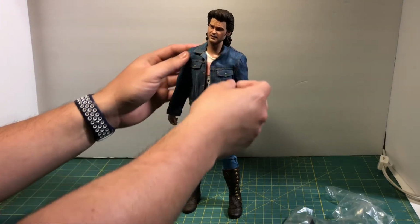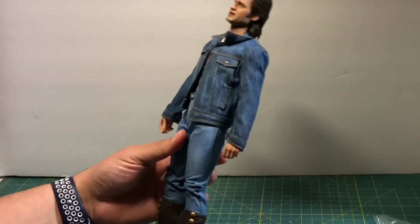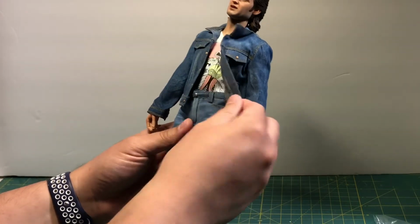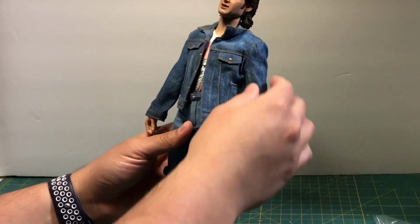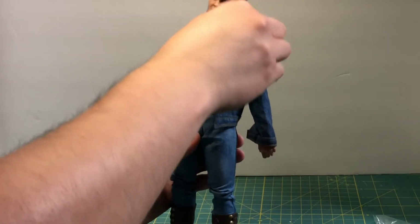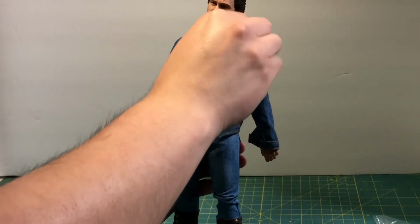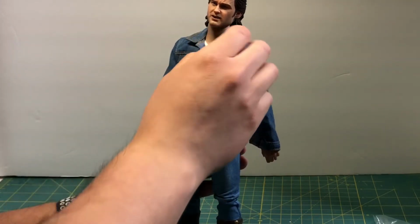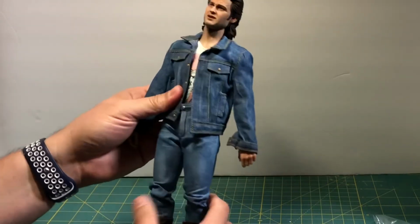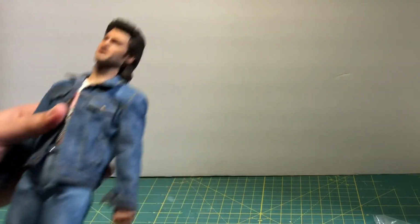Should probably take some time to appreciate it before I take that off to get the more iconic look. The material all looks pretty good. The denim looks and feels like denim. When it comes to these kinds of things, they hang a little stiff, so I feel like that takes a little bit of playing with it, maybe hitting it with a hair dryer or something, to stiffen or loosen up parts of it. But all in all, this is looking pretty good. But let's take a look at everybody's big gripe here, the head sculpt.